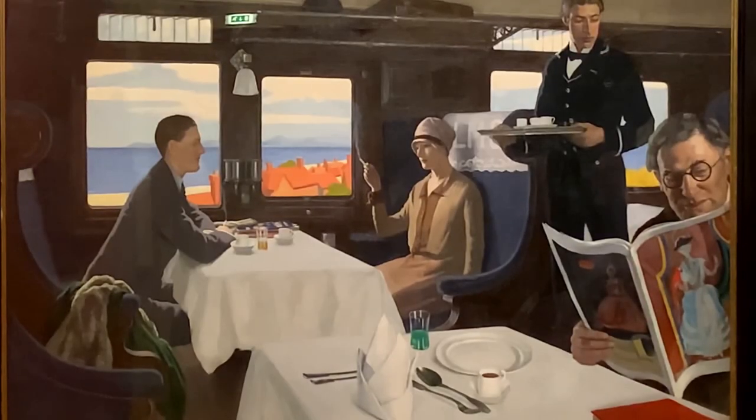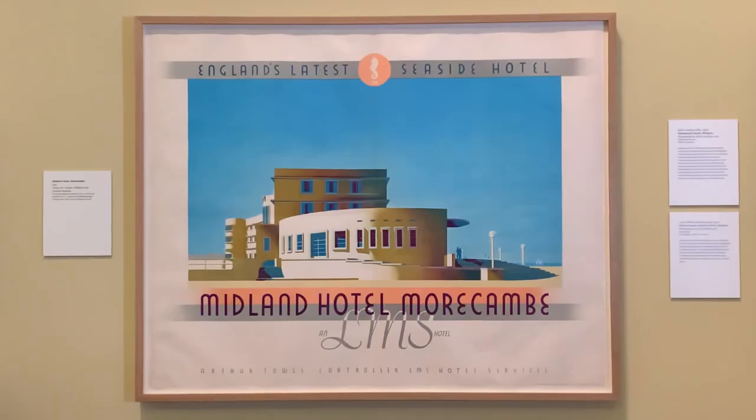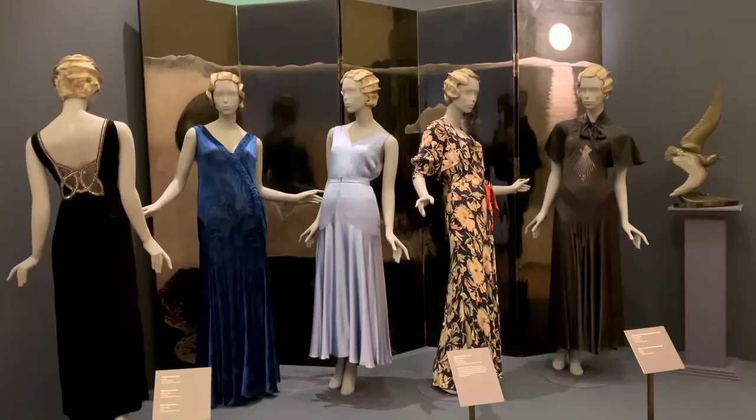Railways themselves were expanding, taking people to the coast, and they were promoting coastal resorts, and in some cases, even building hotels. People had paid holidays towards the end of the period. Women had more freedom in their clothes.